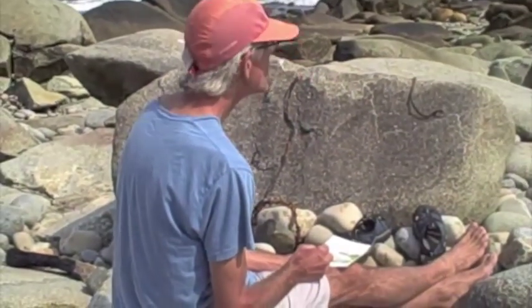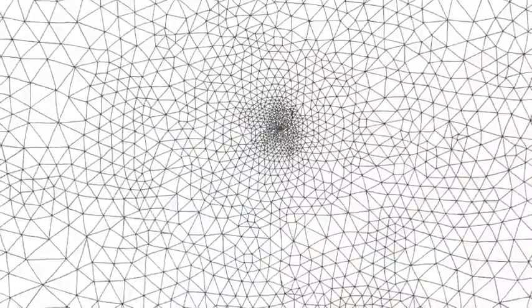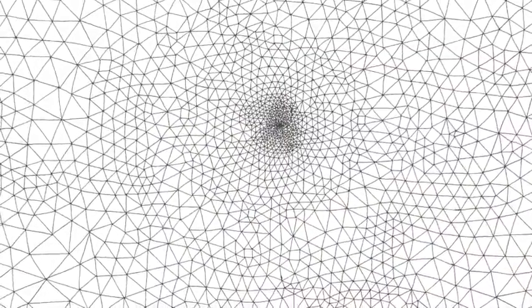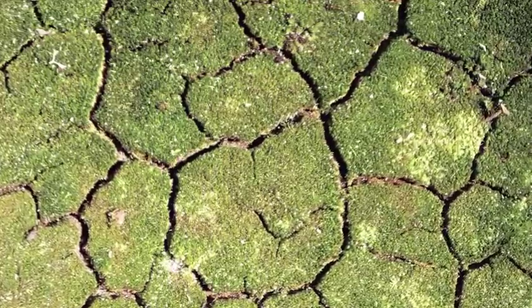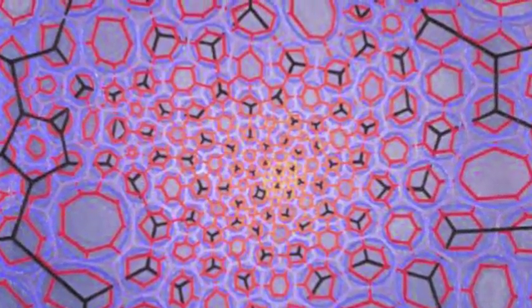I also use the cracking pattern in my work. These cracked patterns can be found throughout nature, and it can occur on a small scale in cracks found in dried mud, or on a vast scale as fault lines in the Earth's crust.